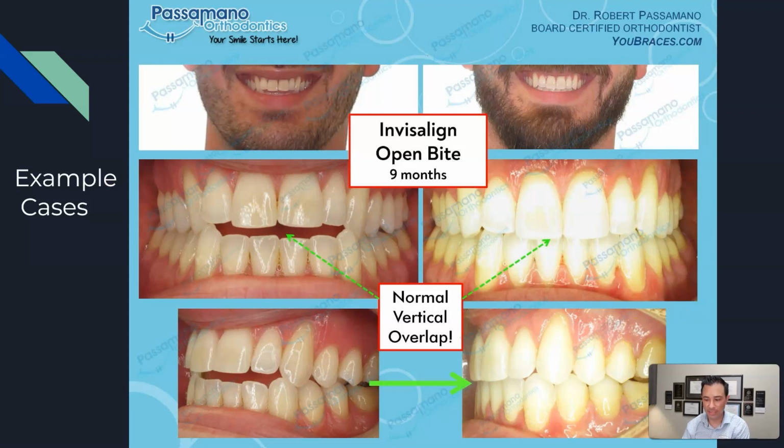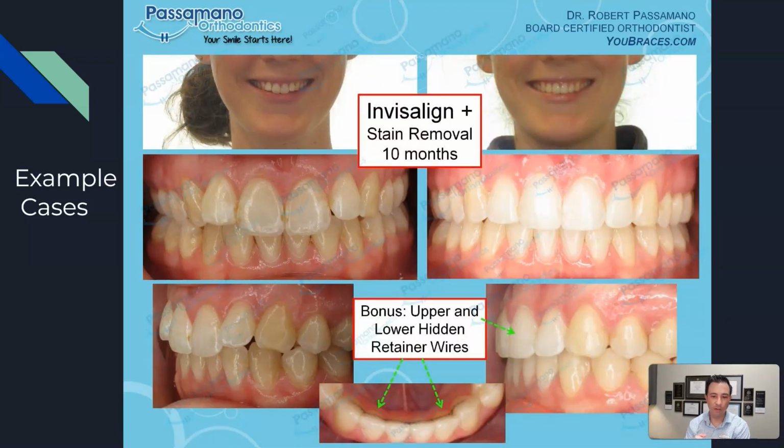The next one is a 10-month case, and this one involves stain removal as well. This is a retreatment patient. So this patient already had braces, not with our office, a different office. Their teeth moved and now they want them straight again. So I do a little bit of polishing between the teeth to remove the teeth stains. And then of course, we're gonna finish with permanent upper and lower retainer wires. So that way this patient doesn't have to do orthodontic treatment for a 3rd time.